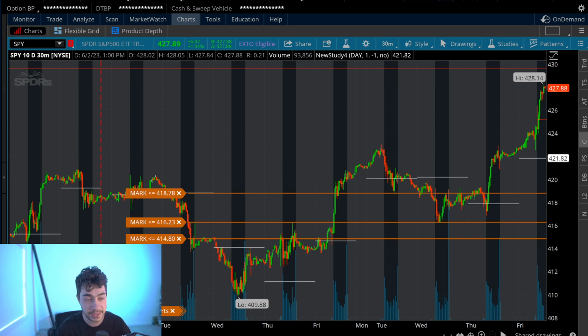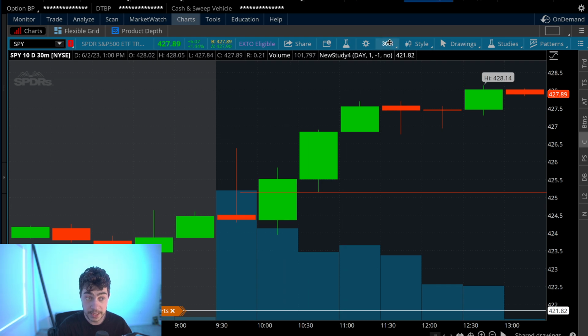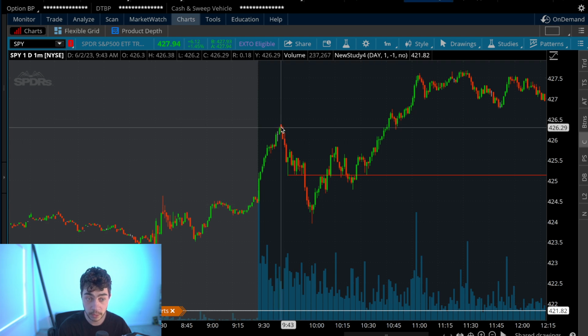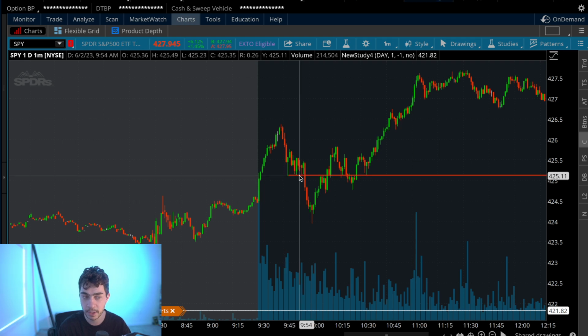If the pattern happens, it happens, and there are always going to be new updates within the Discord and Trader Society. In terms of the levels that I gave out, unfortunately, we did blow through 425. However, it did drop under 425 as well. We saw over a $2.40 drop. The high was 426.40 and this went all the way down to 424. Some people made money on puts. Some people lost money on puts.